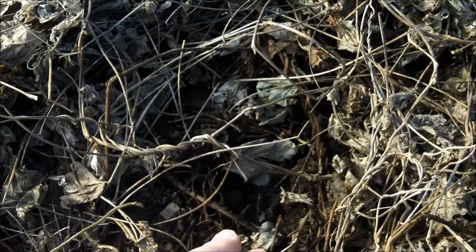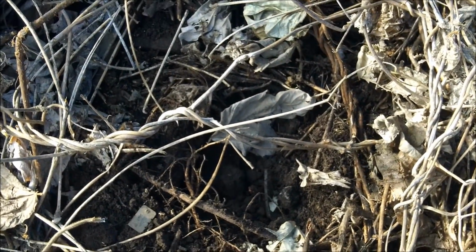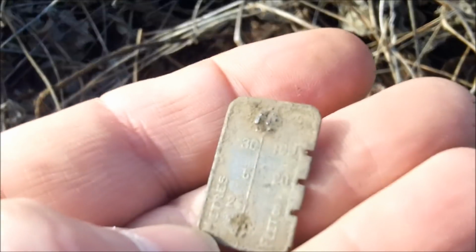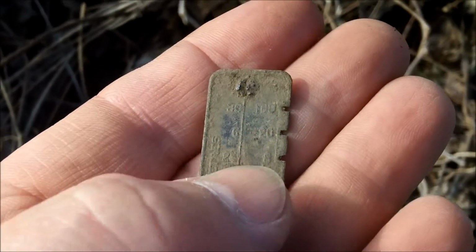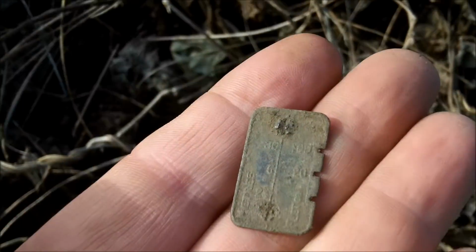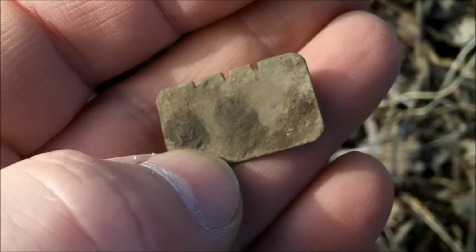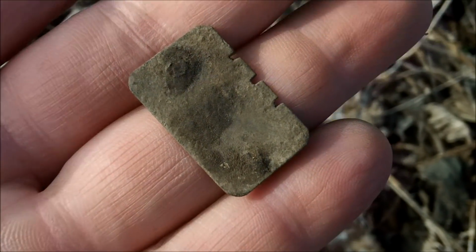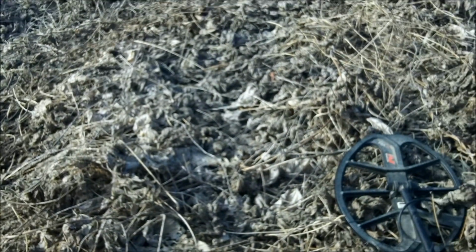So I got a nice little 12 signal here. I've already dug like 3 old Ball jar lids and I got this little thing and I just thought I'd show it to you. It says meters and feet and it has numerical increments, but I have no idea what that went to. Just kind of cool. First interesting target that I've gotten out here, so I'm going to keep on going. I'm serious, it's not easy out here.